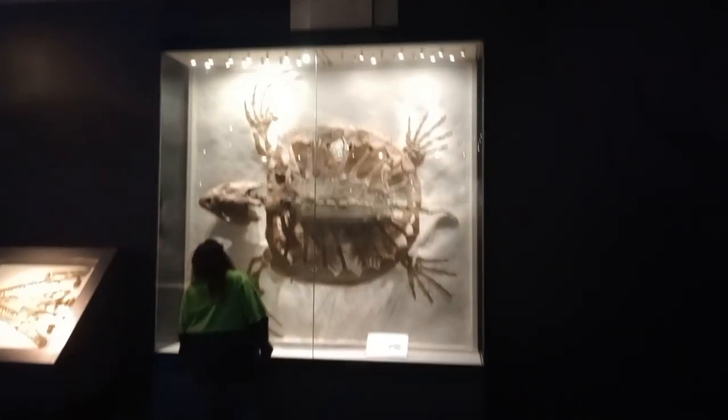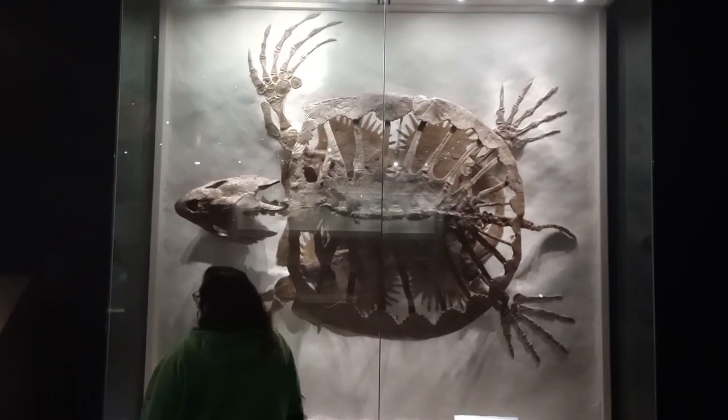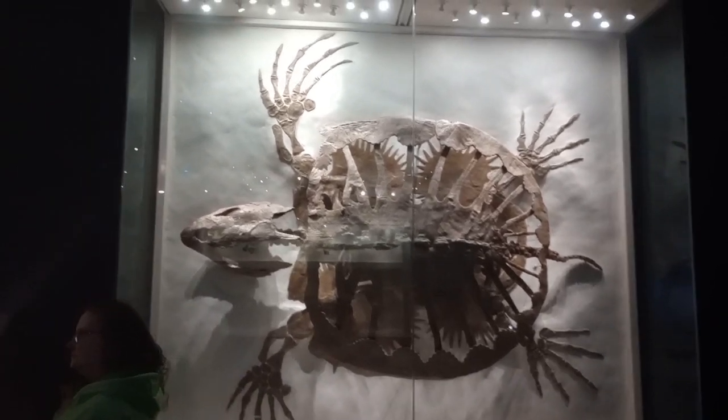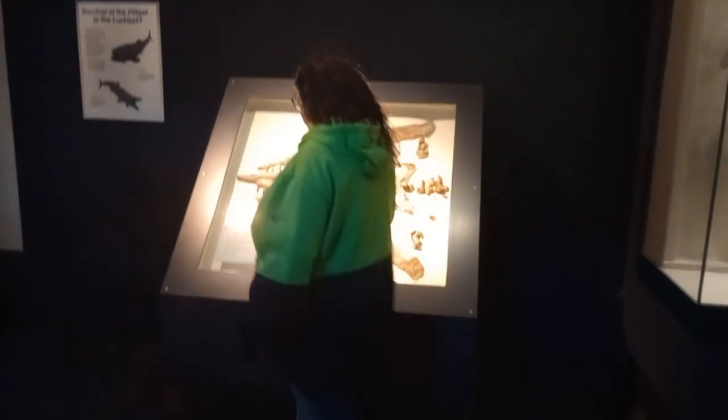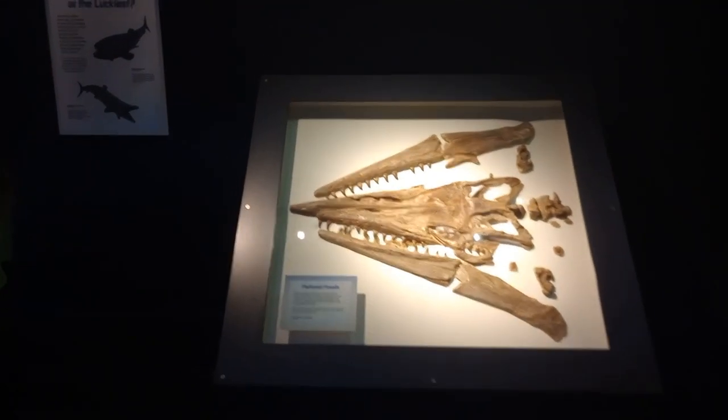Wow. That thing's both tall. Holy cow, that's a big turtle there. I know. It's about as tall as me. Wow. Or as long as me, one or the other. Every time I'm going to go to a lake now, I'm going to think of something biting me.